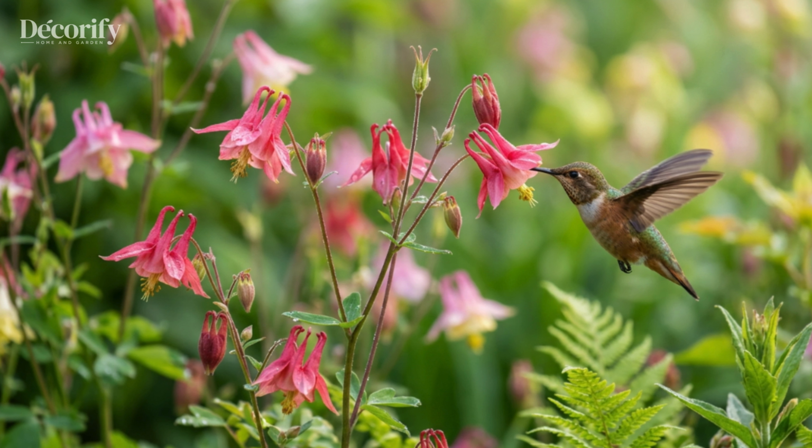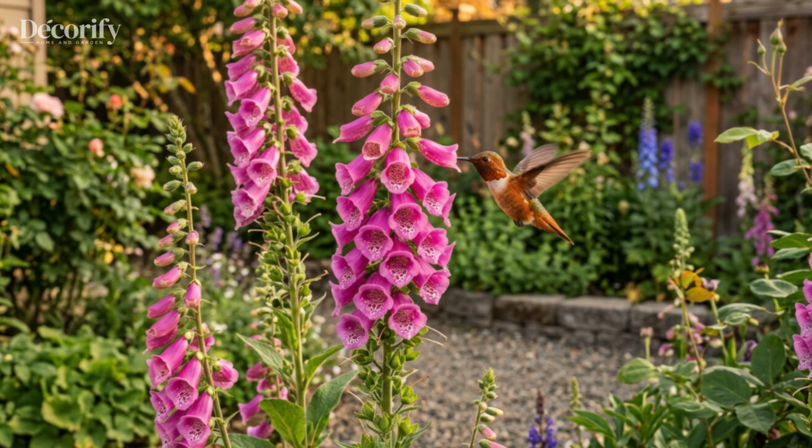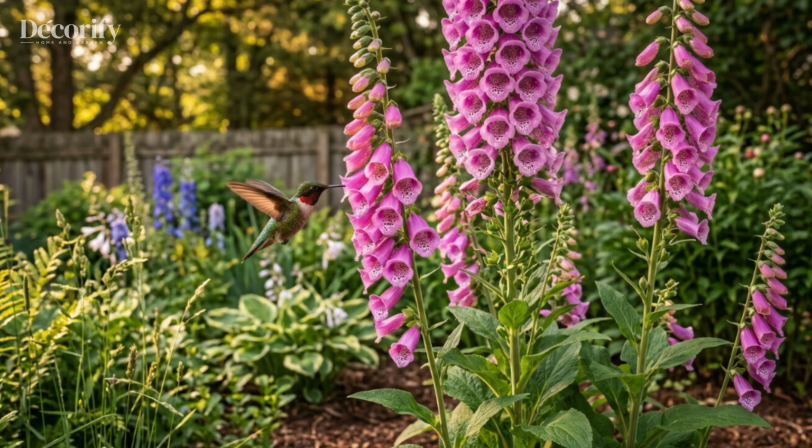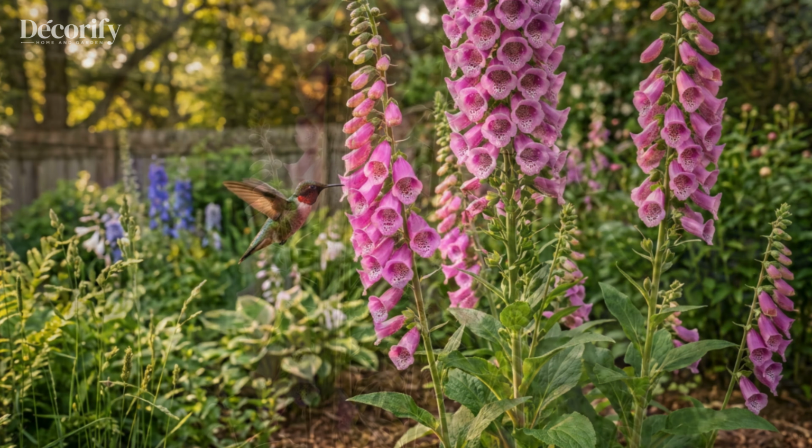Today, we'll explore 10 beautiful perennials that bring hummingbirds back every year and help transform your garden into a thriving pollinator paradise. Let's get started.